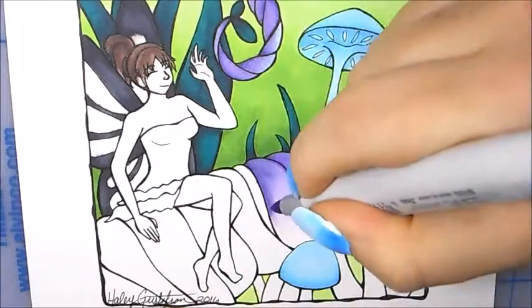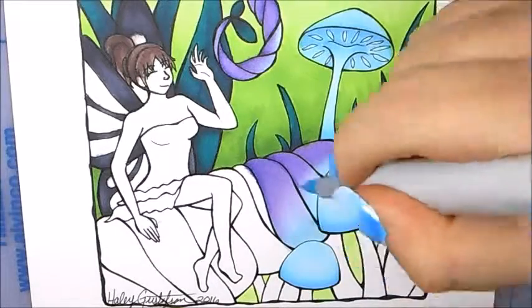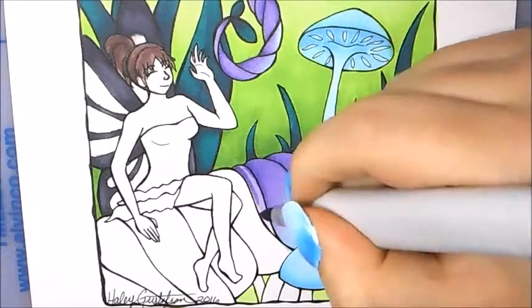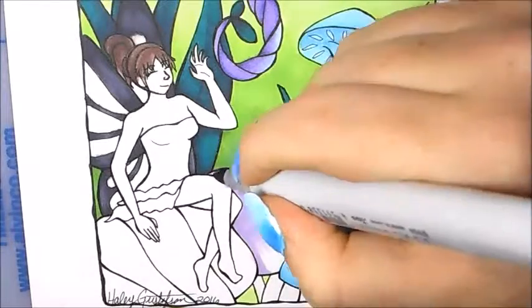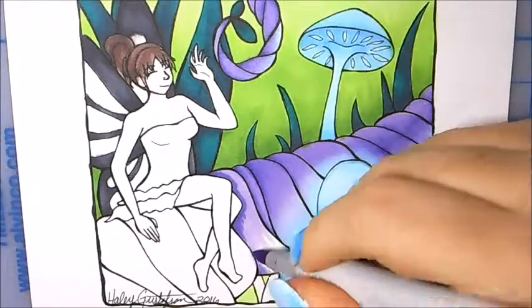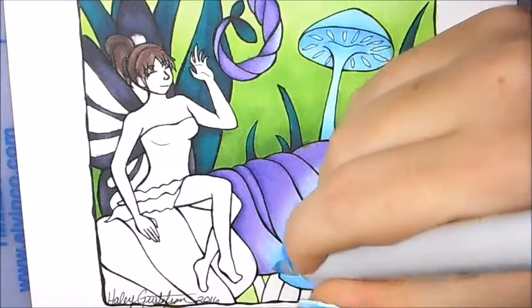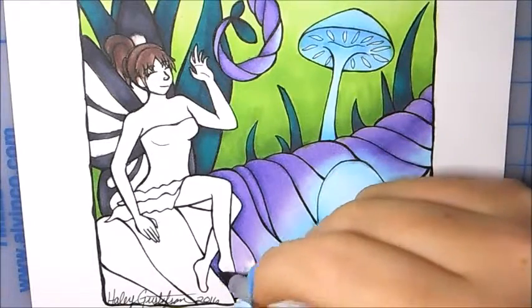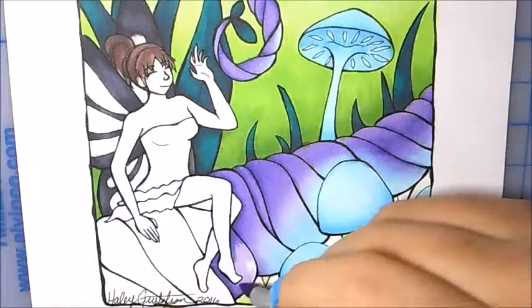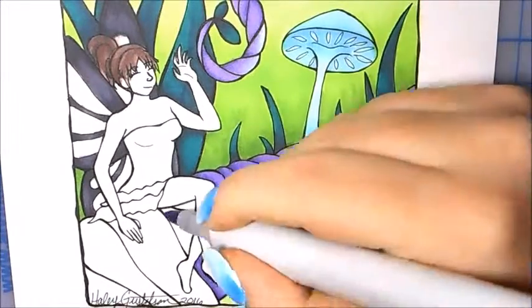So I used a couple different references for the fairy, so hopefully they look alright. I think they look pretty good, but that's just me. Oh, and there's the glow of the mushrooms. That's my favorite part. I love mushrooms so much. They're so cute, especially the little ones, like the ones more in the bottom right. That's the kind of mushroom I like. Just the itty bitty little mushrooms are so cute.